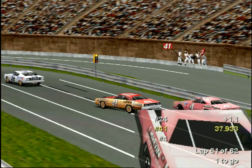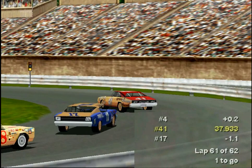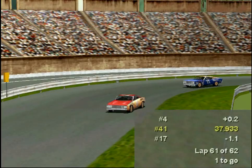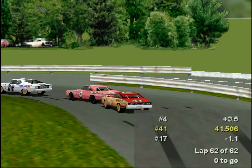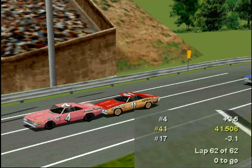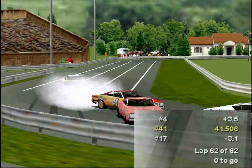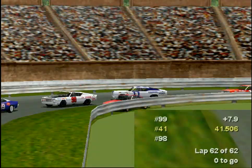White flag, one more to go. High on the back straight. Stay behind the four car. Car stop, now low, in turn three. Let's go! Ramming speed! Arrgh! This is the dumbest thing that's ever happened! Oh, the checker flag is out and I don't have a chance to win! That's it! I don't care! I'm passing everybody!